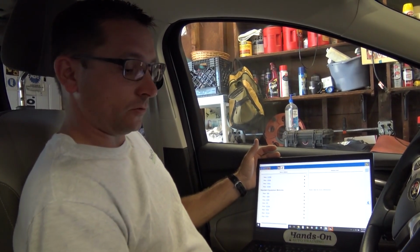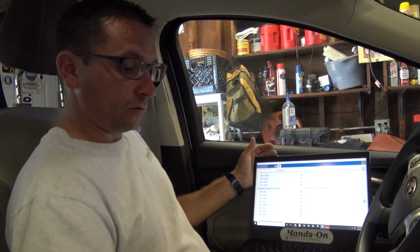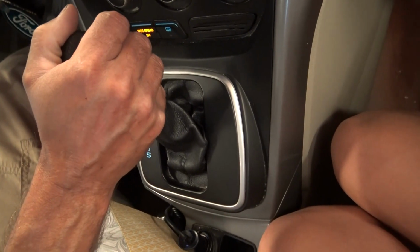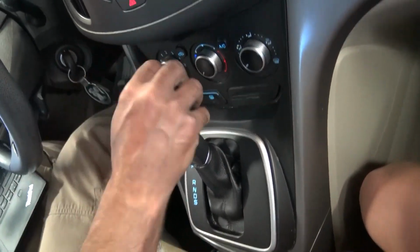At this point, I'm going to continue to start this a few times on and off. Also, one of the biggest things that I see a lot of times is if cars aren't fully in park. I'm going to go ahead and just gently put this into park, not slam it, just to see by chance if this will not be in park. But that started no problem.